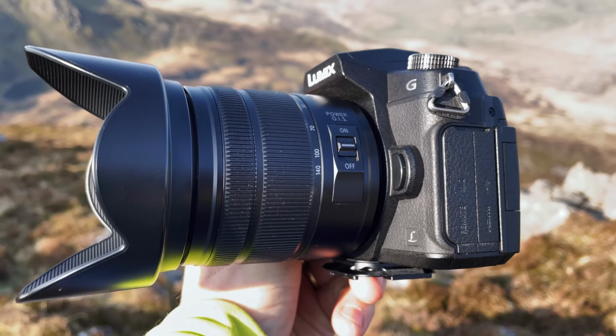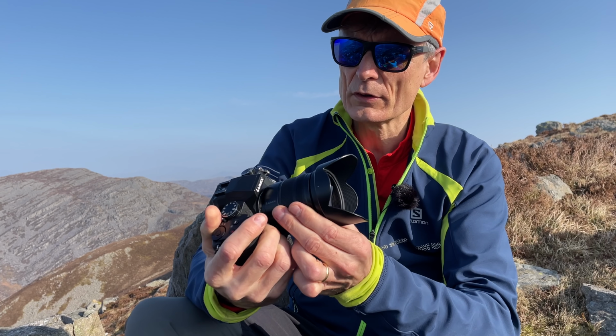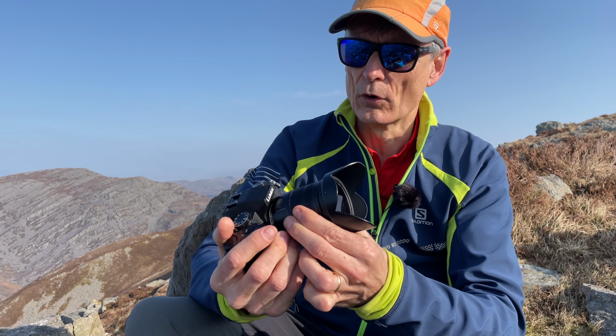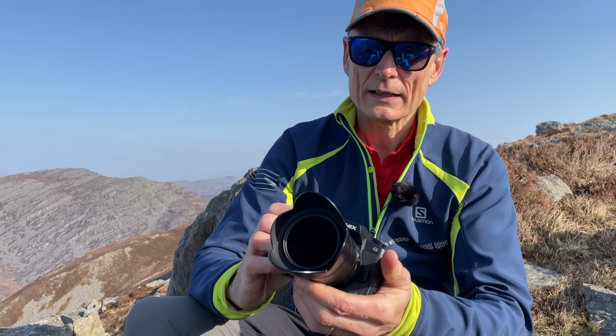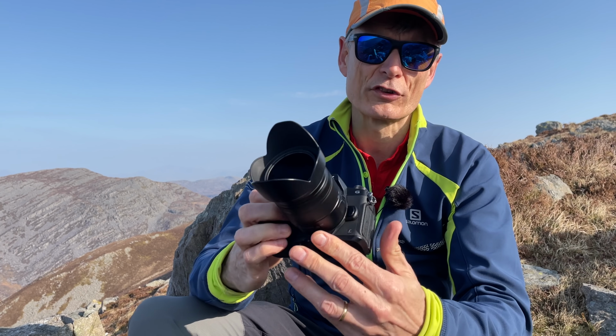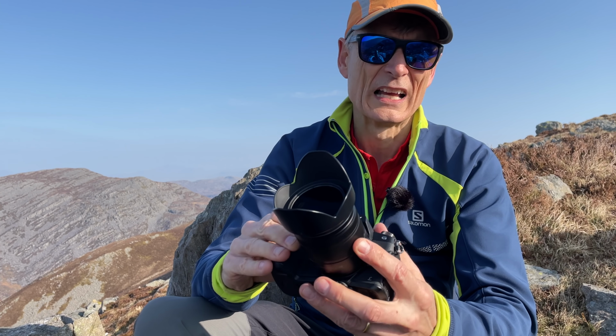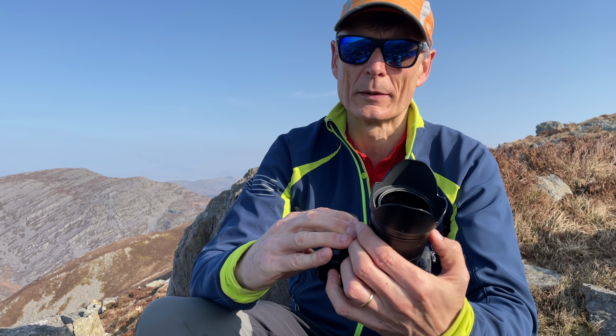And I've got image stabilization, as I said before, so this camera is absolutely ideal for, if you can put the lens back on, absolutely ideal for hiking. It's perfect. Now obviously I'm a film aficionado, so I try to carry something quite similar, but for digital work I wouldn't consider anything else up in the mountains.